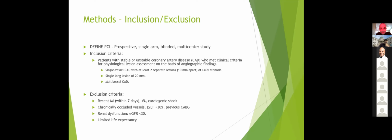Then they performed the physiological assessment, and if the vessel showed ischemia, then they were included. The vessels included were single vessels with multiple lesions, at least 2 separate lesions 10 millimeters apart, with more than 40% stenosis, or a single vessel with a long lesion of more than 20 millimeters, or they had multivessel coronary artery disease.